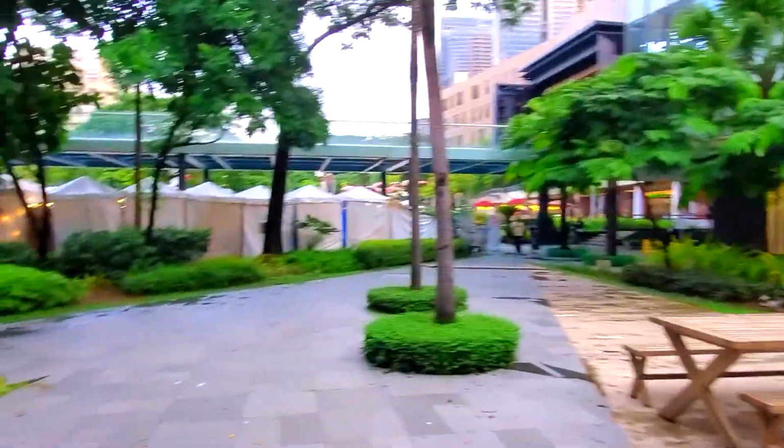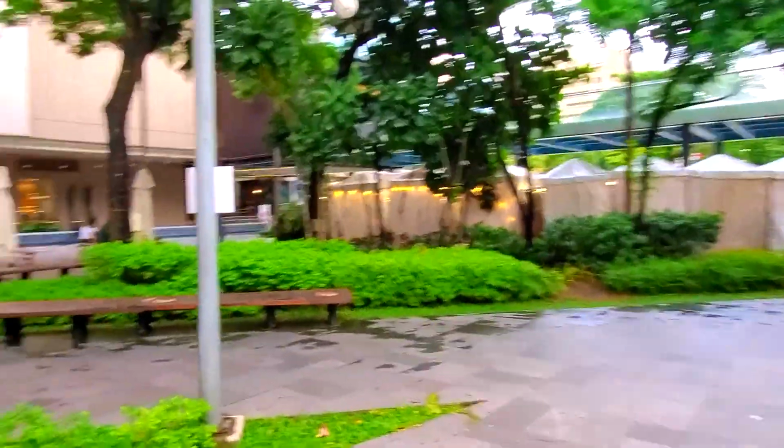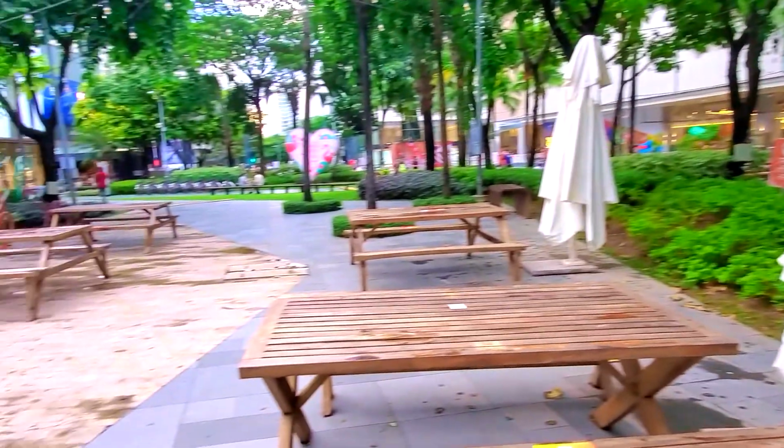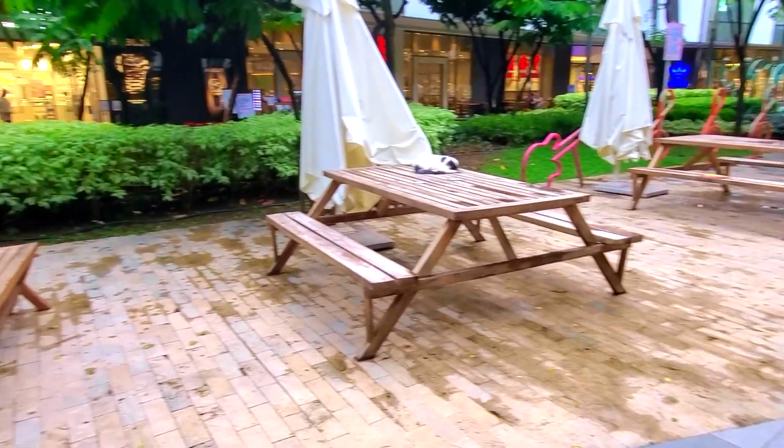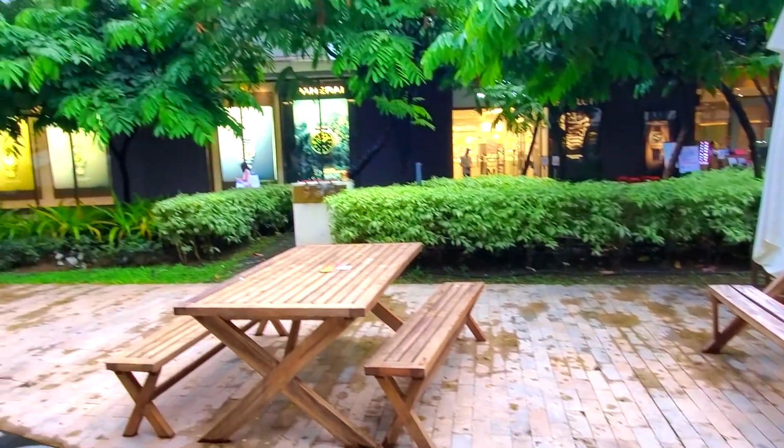Overall, guys, very chill environment here on High Street. There you have it. Still a couple more things that we can show, but I don't want to drag this out.